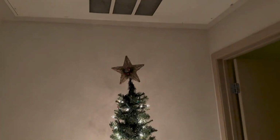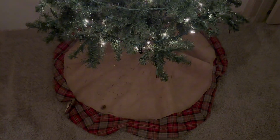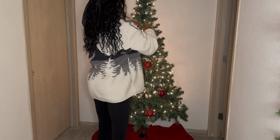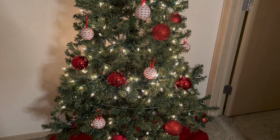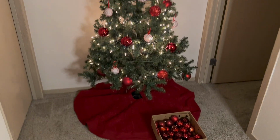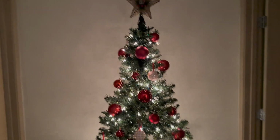It actually has a tree topper, and I need to change the tree skirt because I have a new one for it because this is not my style at all. This is the progress so far. By the way, it looks so much better with the red tree skirt around it. I think I'm gonna be done with this tree.